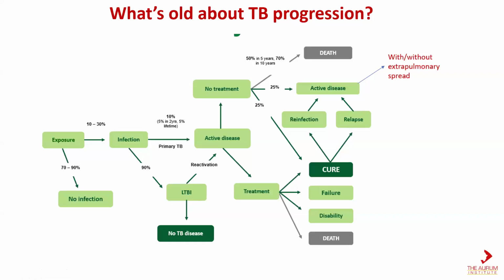Once you've got active disease, either we don't give you any treatment whatsoever, and if we don't, you've got a 50% chance of dying in the first 5 years, 70% in the next 10 years, and if you have untreated HIV, you've got a 100% chance of death. Some people do manage to cure themselves just with their immune systems, but there's always a risk of relapse or reinfection, so we would always opt to rather treat. And if we do treat people, we're hoping for cure. Sometimes, even with the best intentions, the treatment fails.